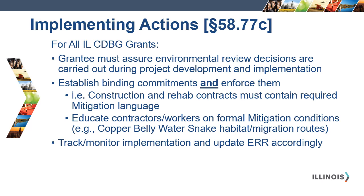So here are some implementing actions. For all Illinois CDBG grants, the grantee must assure environmental review decisions are carried out during the project development and implementation, and they establish binding commitments and enforce them. For example, construction rehab contracts must contain required mitigation language. Educate your contractors and workers on formal mitigation conditions, like if they see a copper belly water snake habitat in their migration routes, let them know that this is something that we are always on the lookout for with the environmental process. Track or monitor implementation and update the environmental review record accordingly.